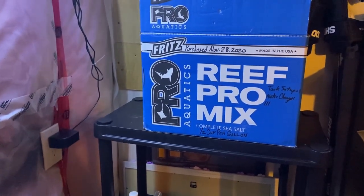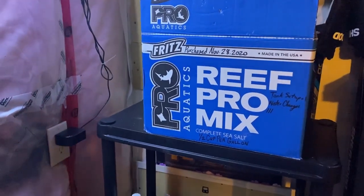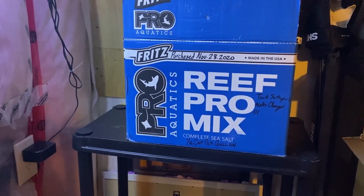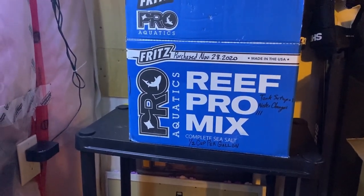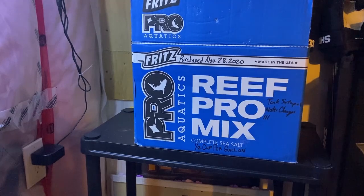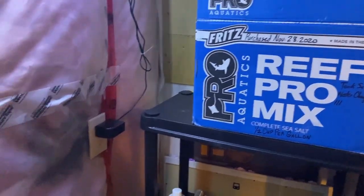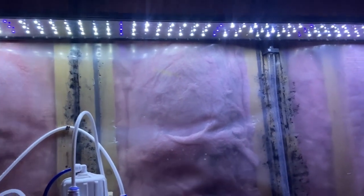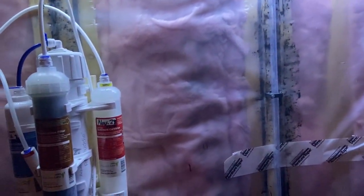Yes, I use Fritz Pro Aquatics Reef Pro Mix. I wrote down when I purchased it that half a cup of the salt equals about 1 gallon of water, just so that I know about how much to mix. I have an LED aquarium light just lighting up the room for now, as the one light bulb in the room isn't good enough, but I will upgrade to shop lights at some point.